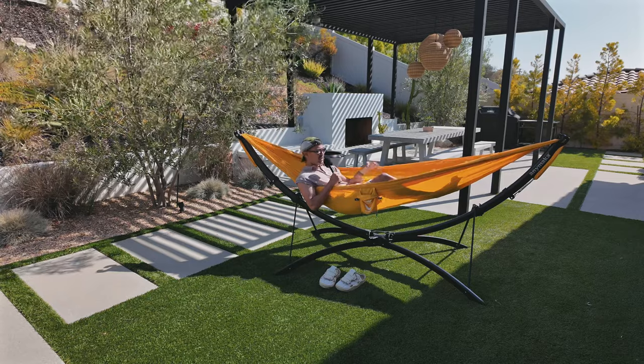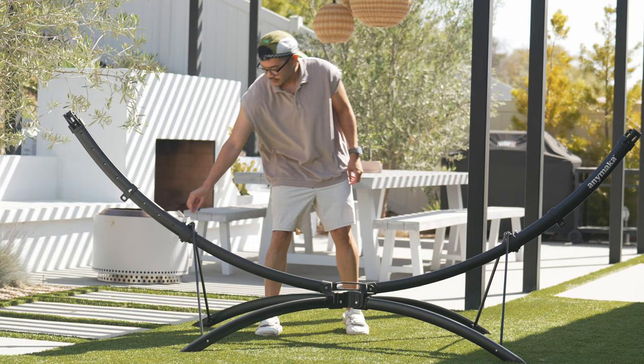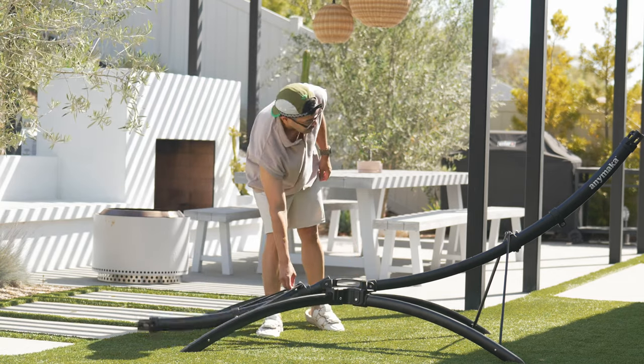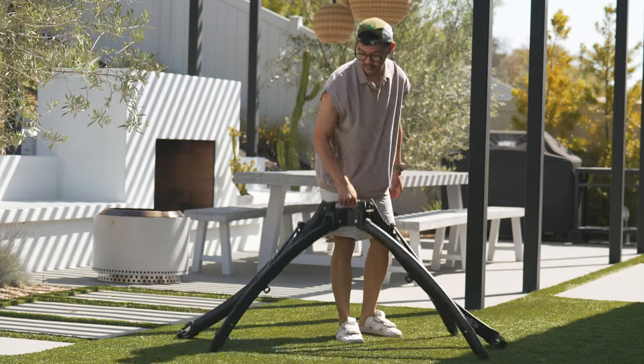These also come in different colors. We got the yellow, and also because it is so small and portable, this could fit in the trunk of your car. You can honestly take this hammock anywhere. If you want to go to the beach, you want to go on a picnic, you want to go on a camping trip, even if you want to just take it in your backyard. Like, look, I'm just chilling back here.